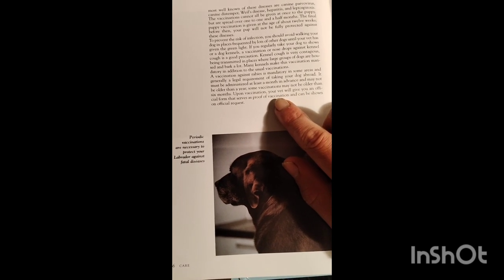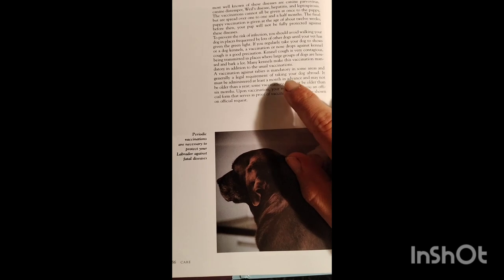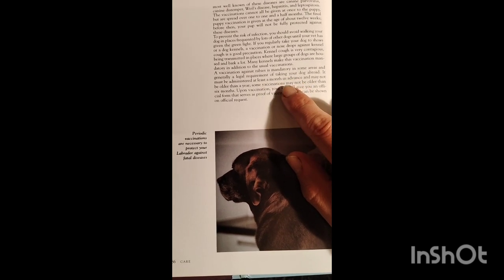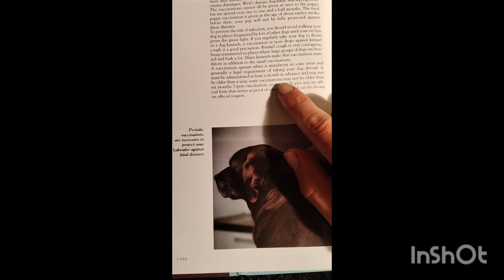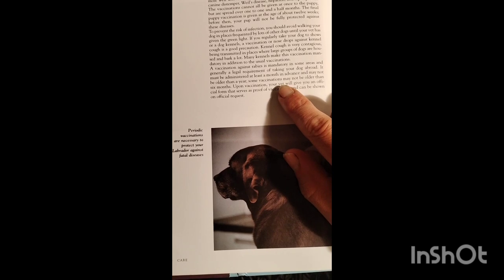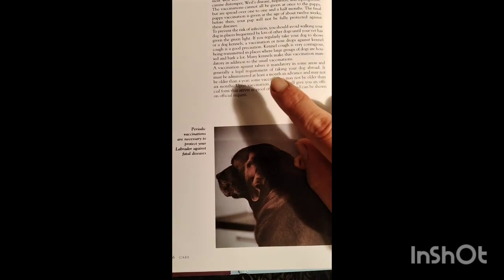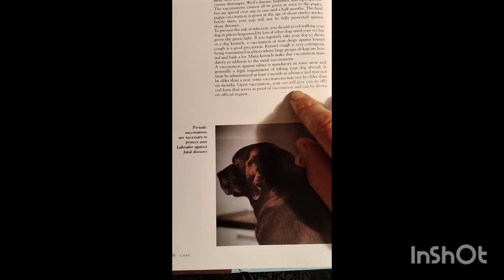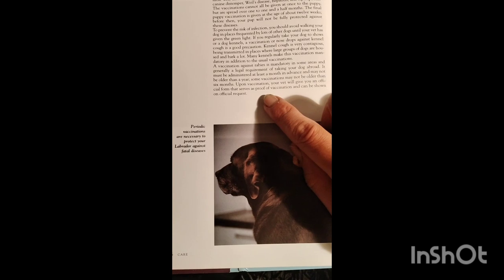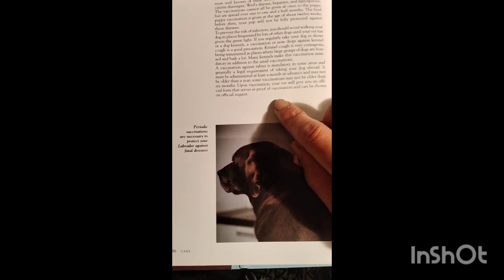A vaccination against rabies is mandatory in some areas and generally a requirement for taking your dog aboard. It must be administered at least a month in advance and may not be older than a year. Some vaccinations may not be older than 6 months. Upon vaccination, your vet will give you an official form that serves as proof of vaccination that can be shown on official request. So, a vaccination shouldn't be older than a year.